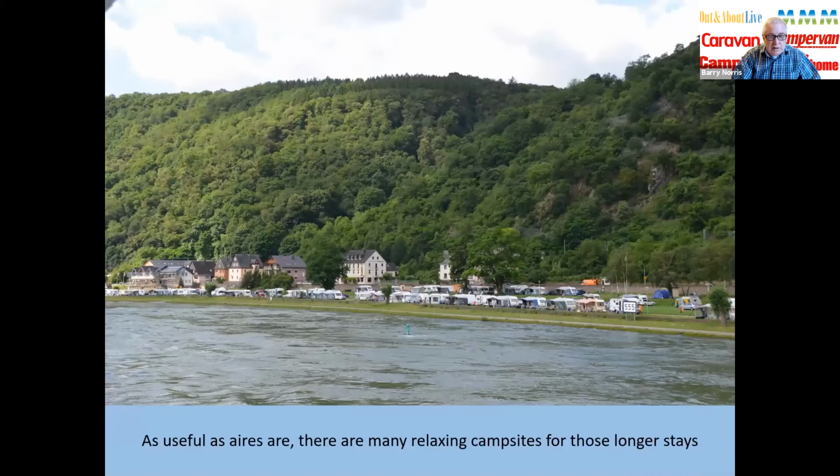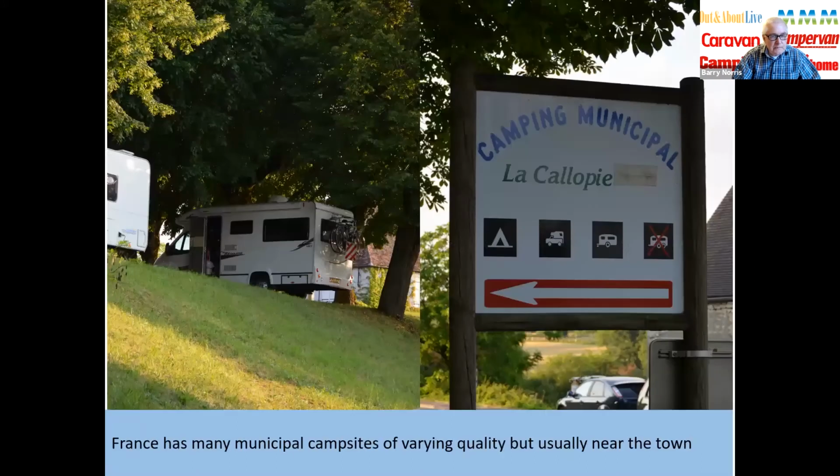Now, as useful as that is, there are many relaxing campsites for those longer stays, and this is a lovely site on the banks of the Rhine in Germany. In France, you'll find there's a lot of municipal campsites. Quality varies, some have been rather neglected, but the good thing is they're usually near the town. They're not all as cramped as this one, but I was lucky that I had a short wheelbase van at that time.